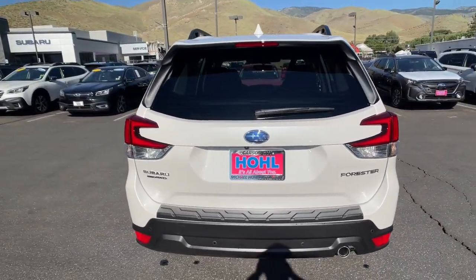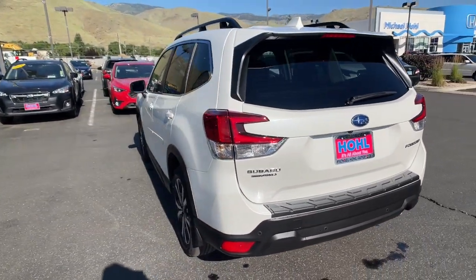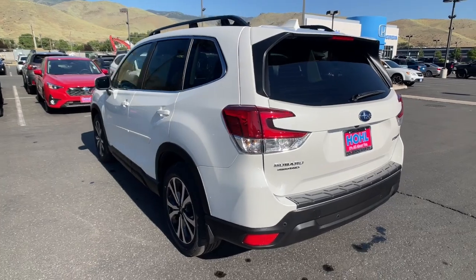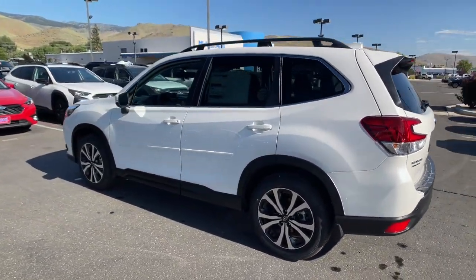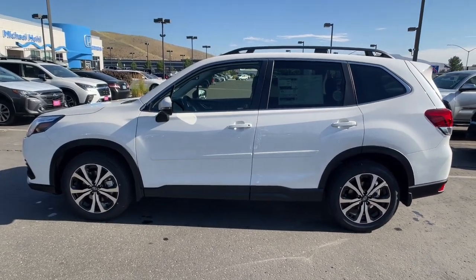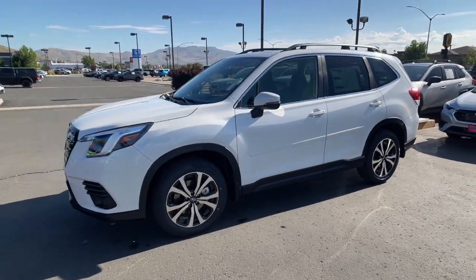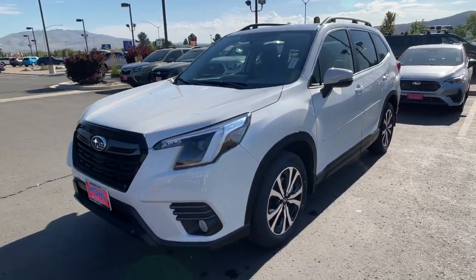These are just some of the great options this vehicle comes with: Apple CarPlay and/or Android Auto, pre-collision system, lane departure warning, panoramic roof, heated driver's seat, keyless entry, all-wheel drive, sun, moonroof, heated mirrors, backup camera. Make the most of your outdoor lifestyle in this capable Forester.